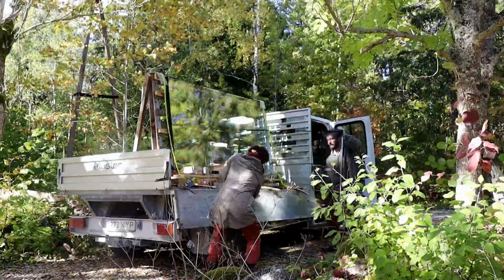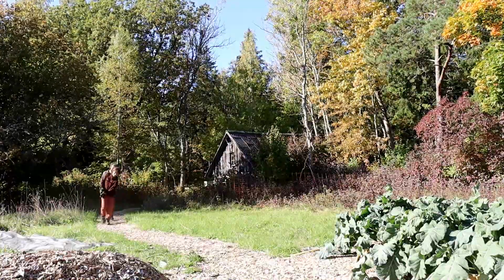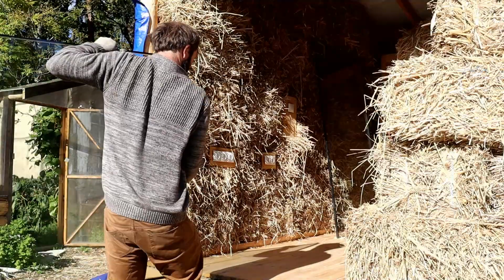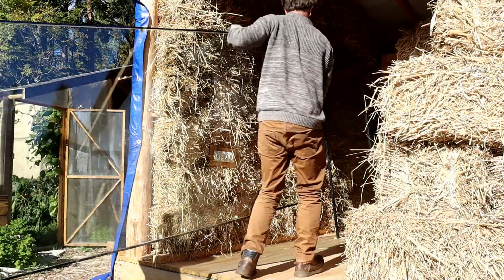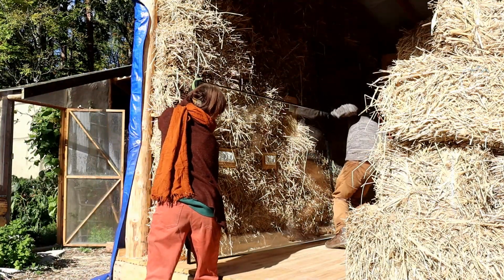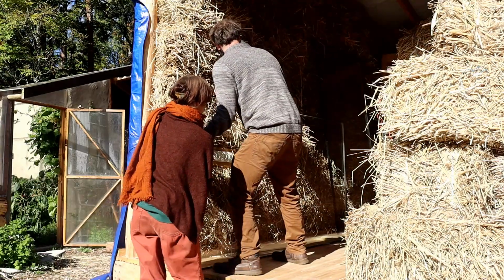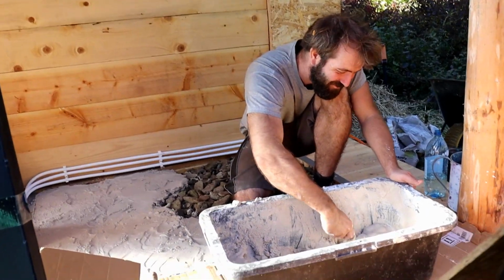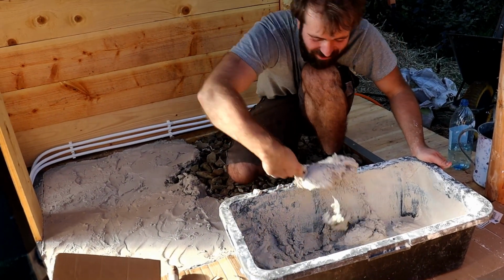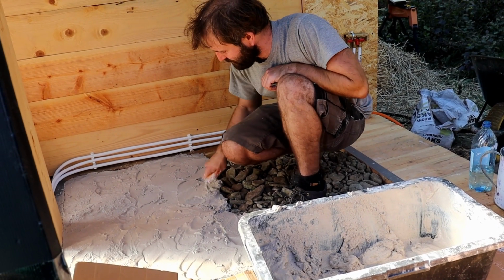We ordered double glazed glass from a local company, which we had to transport with our own car, which was a bit scary, but luckily everything went smooth. Jonas finished the foundation for our water storage. We're planning to have 2,000 liter tanks here that we can refill when necessary from our well.